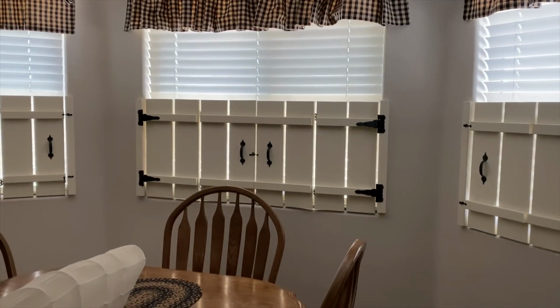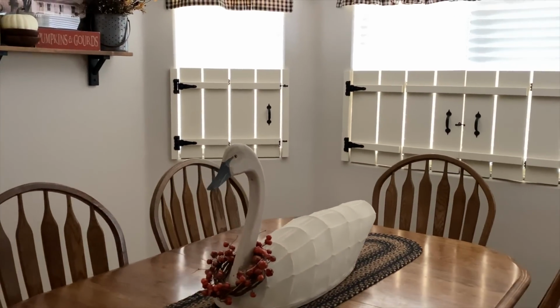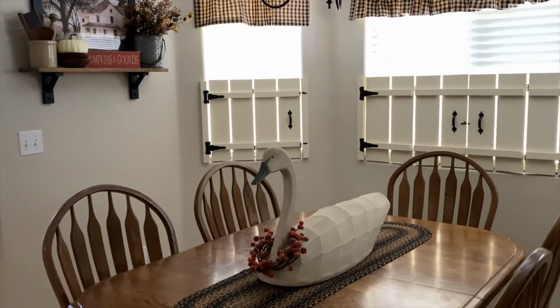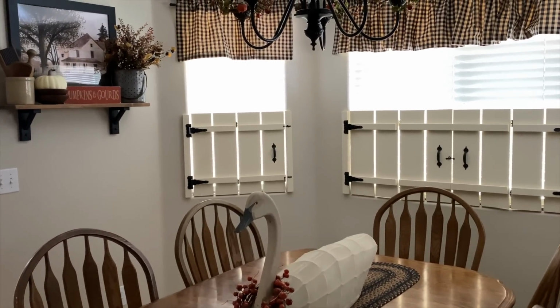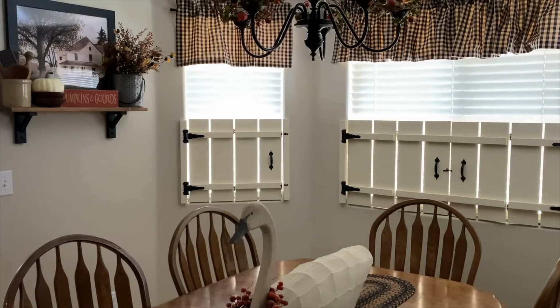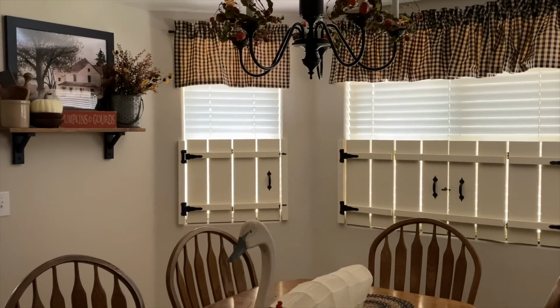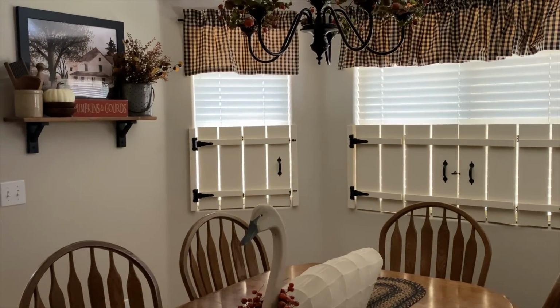I've gotten a lot of comments these past couple of years on YouTube and Instagram about these white shutters. Gregory built them for me, I designed them, he put them up for me. As of right now, we're not thinking of selling them, but I appreciate all the kind comments and all the interest in them.